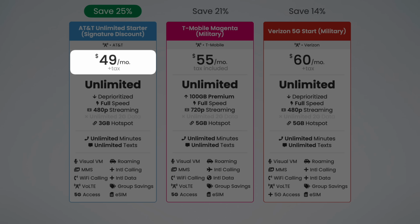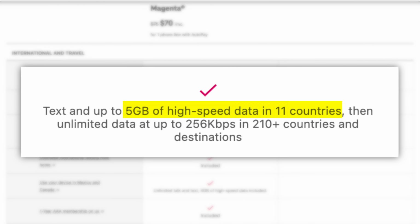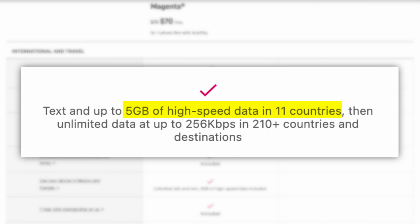Taxes and fees are extra on AT&T, which means you'll pay very close to what you'll pay for T-Mobile on the Magenta plan, where taxes and fees are included. And since Magenta is T-Mobile's mid-tier plan as opposed to an entry-level plan, I think it is easily the best value here. It includes 100 gigabytes of premium data, the highest resolution video streaming, and it ties for having the most hotspot data at 5 gigabytes. Plus, Magenta includes 5 gigs of free international data in 11 European countries and Canada and Mexico every month, which I think is a really nice perk.